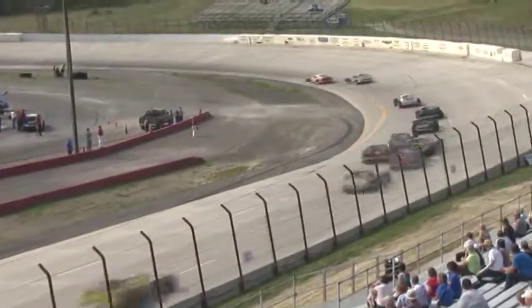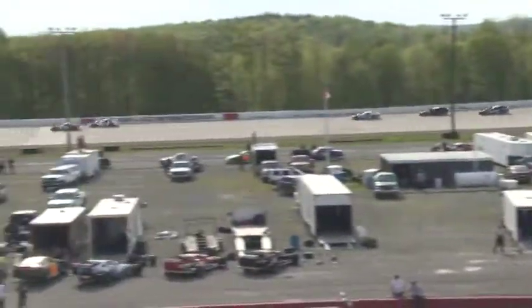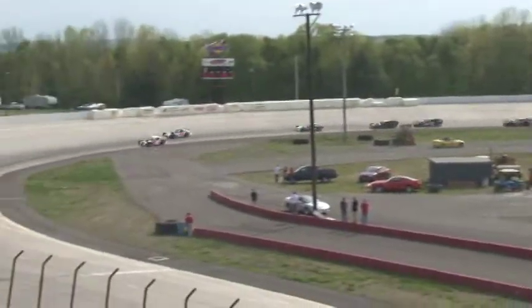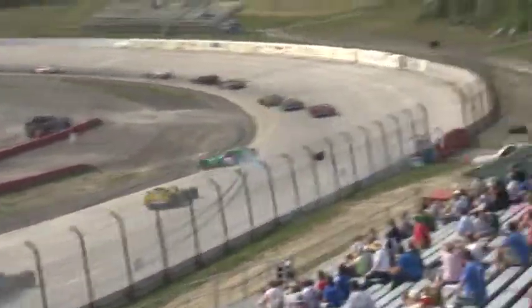Well, as I mentioned a couple times, Bill won the last modified race here back in September, and he dominated that one. Eric Rudolph in the teammate car has already taken a peek to the outside. As mentioned, Eric has been doing some dirt modified racing in New York State this year, but he's been here a few times, hasn't forgotten anything, and trouble.